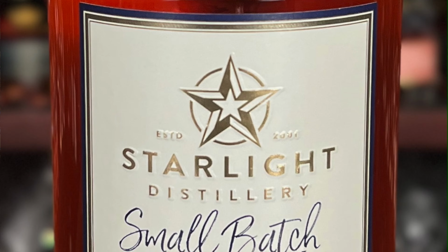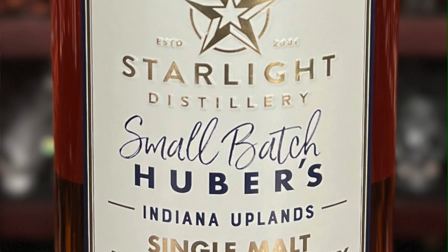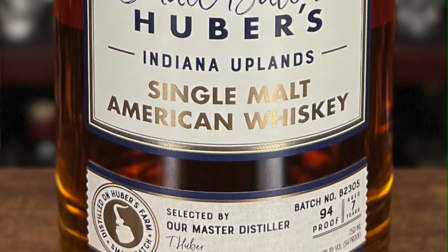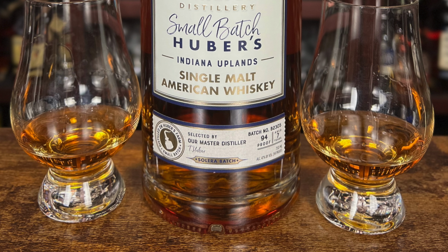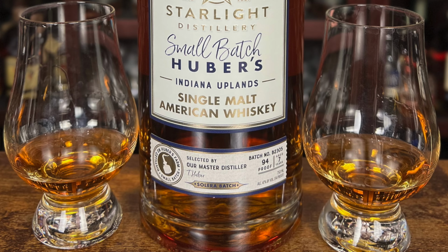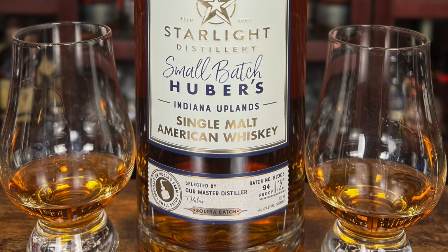This is Starlight Single Malt Whiskey Small Batch, batch number B2305. It is an American Single Malt Whiskey by Huber's / Starlight Distillery. It is 100% malted barley. It is sweet mash, double pot stilled. It is 7 years old. The proof is 94 on this. And we purchased this July 18th of 2025 for $64.74.